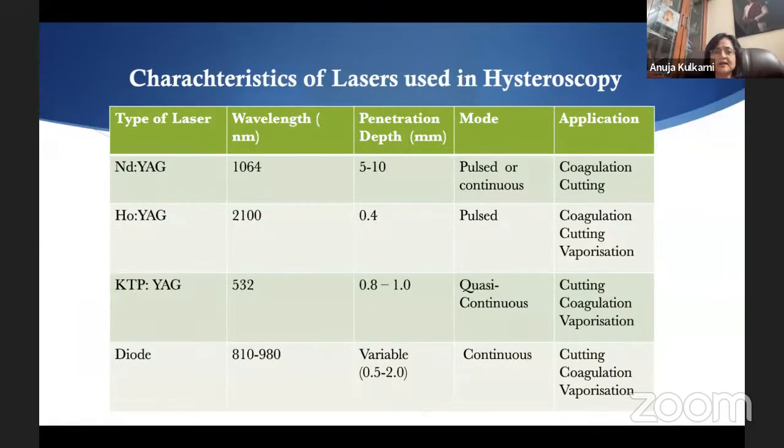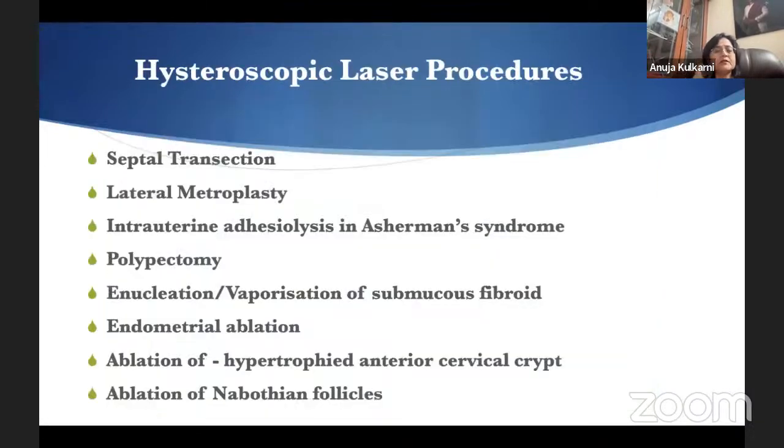As already mentioned by Dr. Shah, the tissue effects that are brought about by the various lasers depend on characteristics like the wavelength, the depth of penetration, and the absorption of the various lasers. These are the various surgeries which can be done with the use of lasers during hysteroscopy: septal transection, lateral metroplasty, intrauterine adhesiolysis, polypectomy, enucleation or vaporization of submucous fibroids, endometrial ablation, ablation of hypertrophied anterior cervical crypts, and also Nabothian follicles.